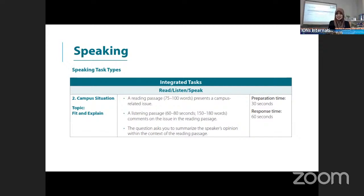And afterwards, you have to speak. You have to summarize. What is the main idea? What is the reading about? And how does the student respond to the reading passage? So basically, this is a summary of both sources. You are presented with 2 sources and then you have to give a summary.